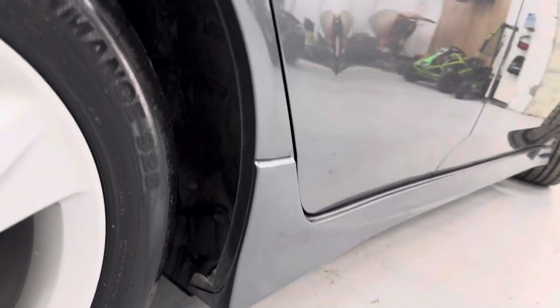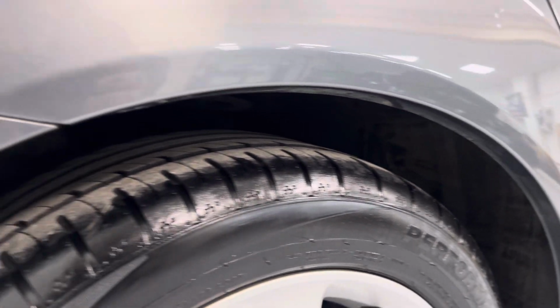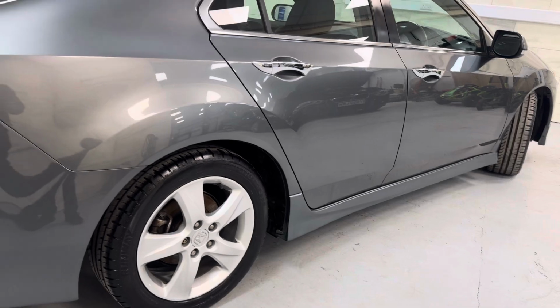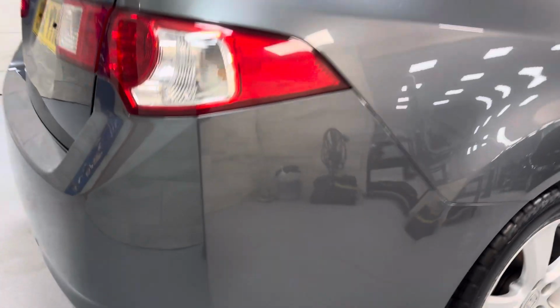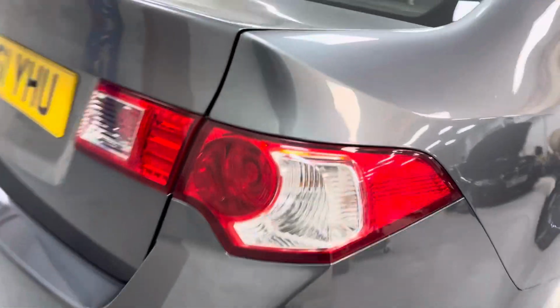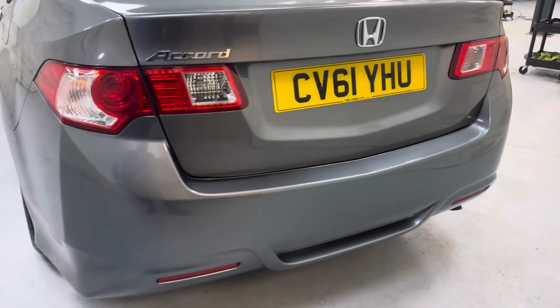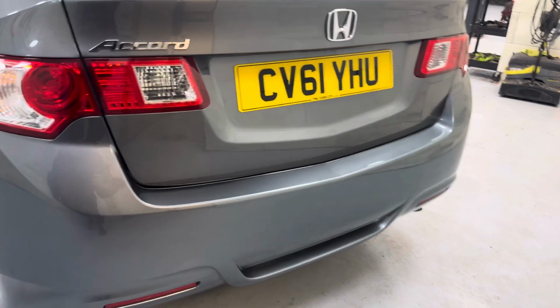The rear arches are all excellent. As you can see there, some of these do corrode. This one's lovely. Whilst we're on that subject, the underside is equally as tidy. Again, the GT rear bumper, reg number there for any checks that you may wish to carry out.